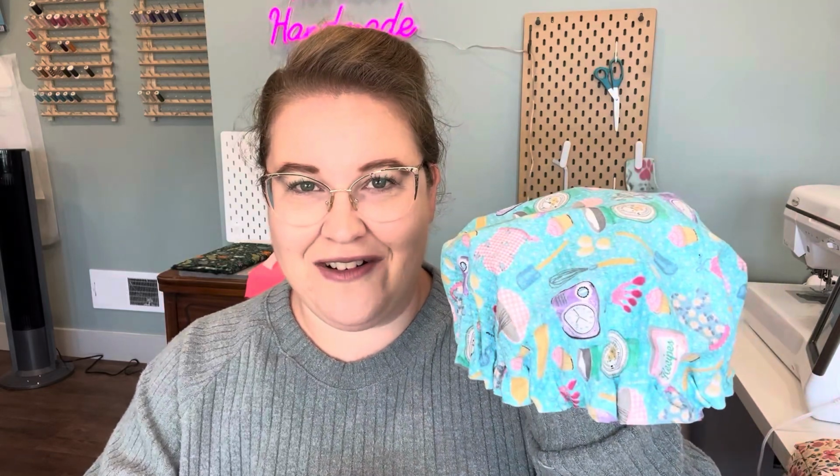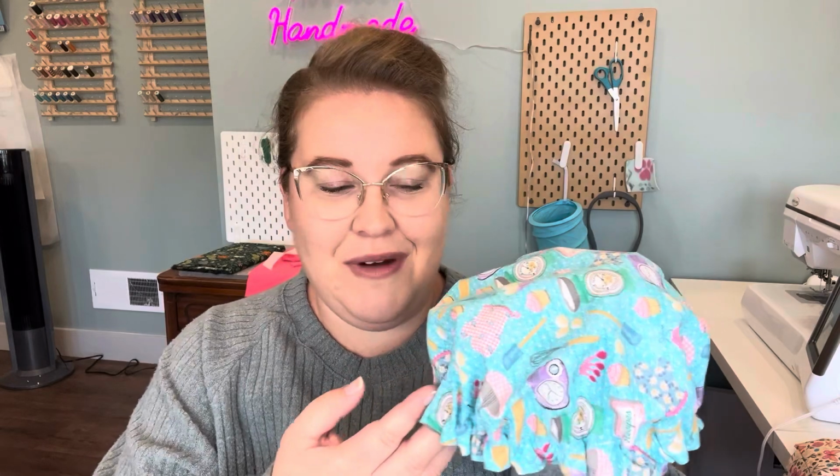Very simple to make. You have one pattern piece, one large round pattern piece for that pattern, and then they want you to use purchased bias binding. To me, it kind of looks like a little shower cap. Definitely reminds me of a shower cap, but it did turn out pretty good.